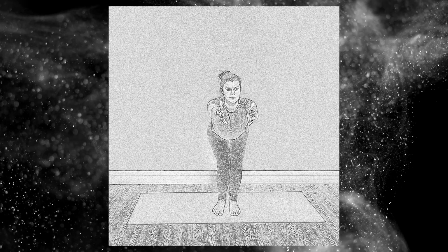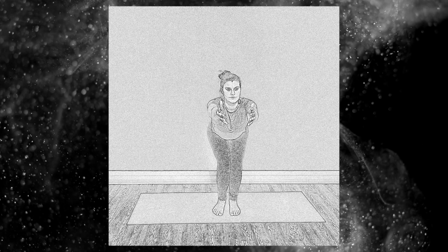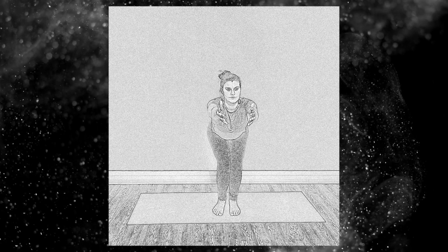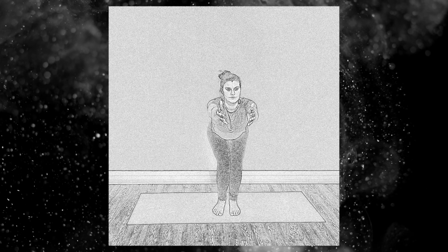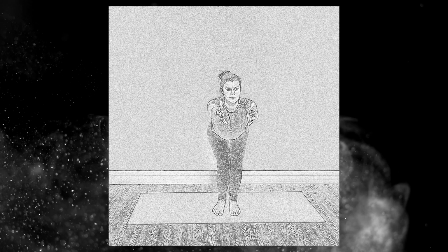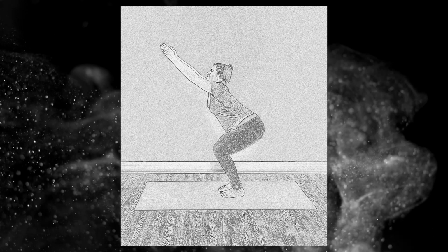And experiment with where your arms are at and how that impacts your heart rate, how much load it puts on your system. Try having your arms lifted high and then lowering them down. And notice how that impacts not just your breathing, but also your shoulders. Keeping a nice deep bend in the knees.